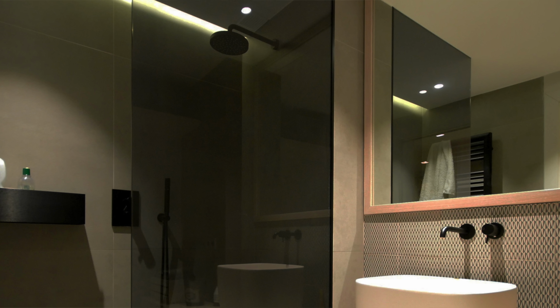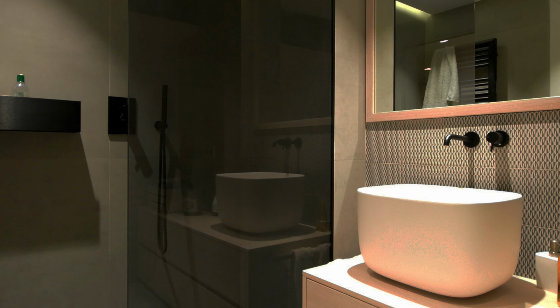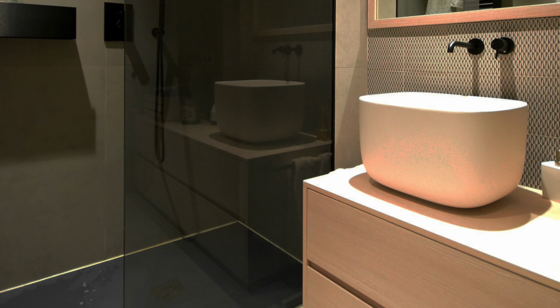I think depending on the type of vessel sink, it could look a little dated. Sometimes it looks good if you do a stone moment, that could be very chic, but reserve that for a powder bathroom. In a primary bathroom, no, absolutely not. I don't like this for a couple of reasons. One is that the countertop level where the vessel sink sits has to be lowered in order for it to be at a correct position to use it.